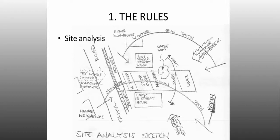And on the site analysis, we then map out where the views are, where the summer sun and the winter sun paths are, and where the breezes are. And hopefully you can see all of that. And that's something that should be done for every site before you start making any further decisions. You really need to map out what is actually working on that site and those things that you cannot control.